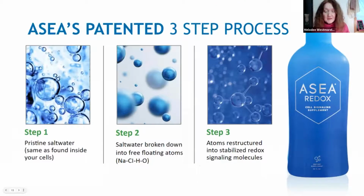Asea is made from salt and water in our labs in Salt Lake City, Utah. They use a 3-step process. These molecules are considered native to the body, which means the exact same thing that is in your bottle of Asea is in every cell of your body. It is impossible to be allergic to this product. There's no level of toxicity and no negative interaction with meds or other supplements.